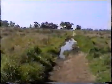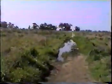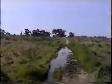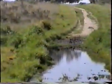Next to the rains here, this is usually a bone-dry trail out to the beach, but it's quite wet. We have some logs across here to help us get across. You can see all the birds and ducks on the far side there playing around. Just a beautiful morning.